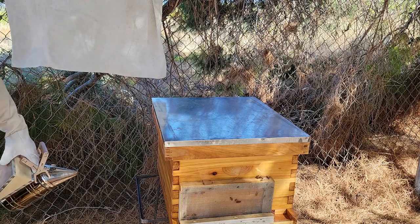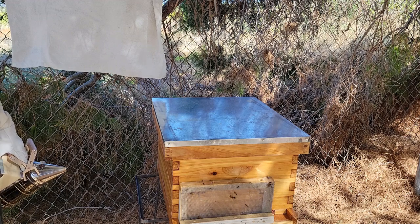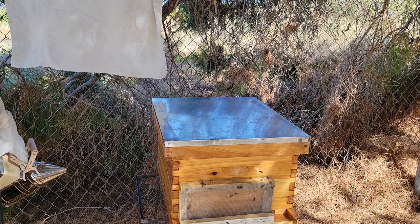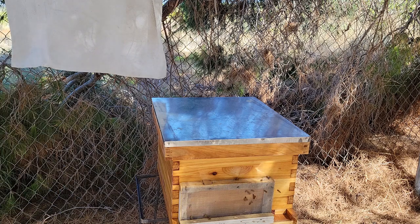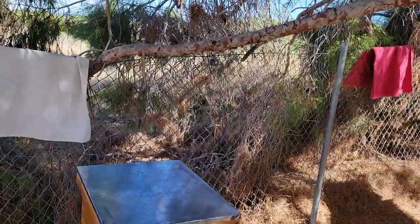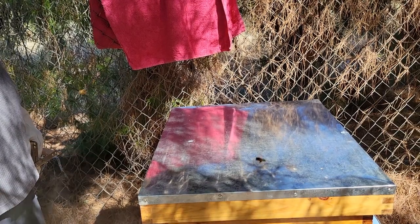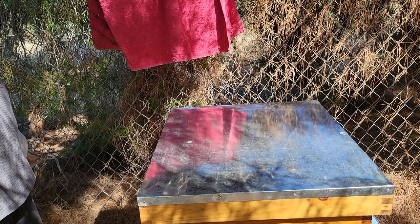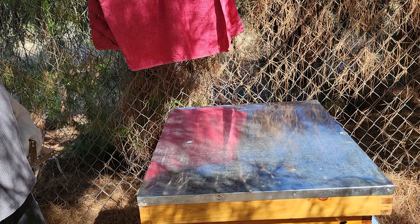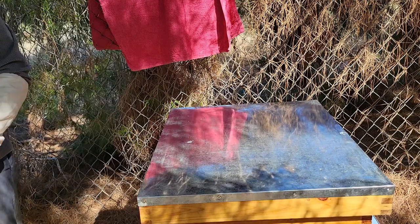I'm going to crack open this other hive real quick just to take a peek. Otherwise, I still think this other one's a strong colony, and there isn't much I need to do to overwinter them. So let's take a look. Fast forward. See, look at all this activity out front. I just see bees diving. It's hard to tell if they belong here or not.